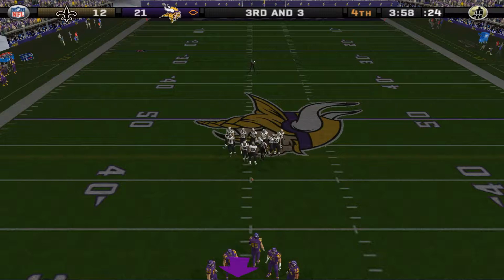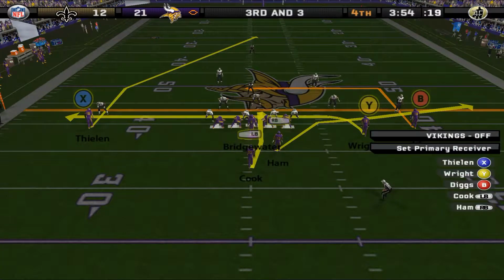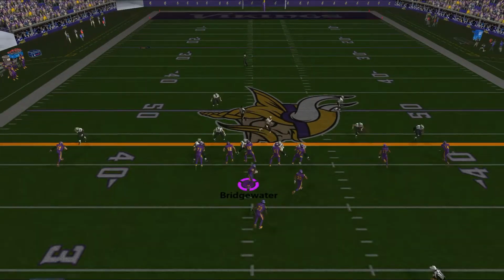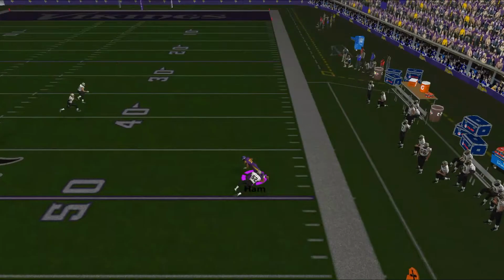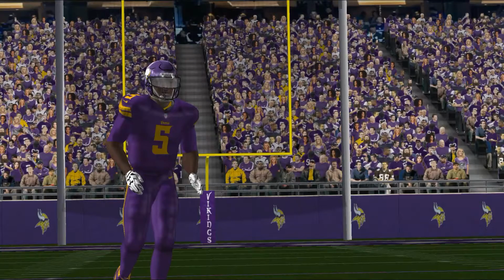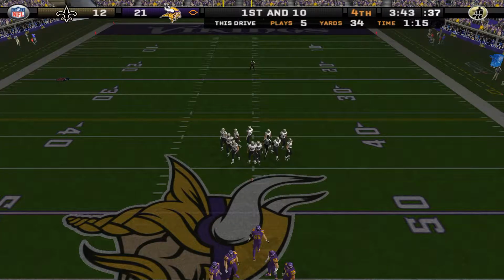Third and 3. Ball on the 40-yard line. The Saints line up in a 4-3. Great fake. Gets the pass off, and the catch is made. Robertson with the tackle at the 47-yard line. It's first and 10.